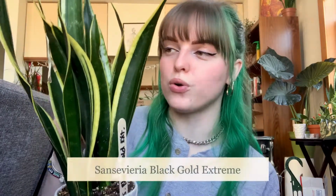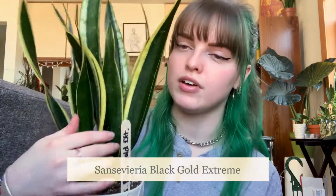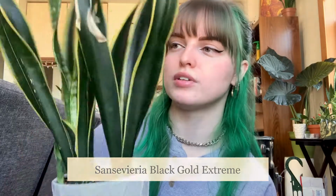So next plant is going to be just your average Sansevieria. This is a black gold extreme, I believe. As you can see, it has the gold edges. We have some new growth right here, which is super cute and awesome. Also some new growth in there. You can tell because it's that lighter regular green, but once it matures, it'll harden off to the yellow edges and the dark green in the inside.